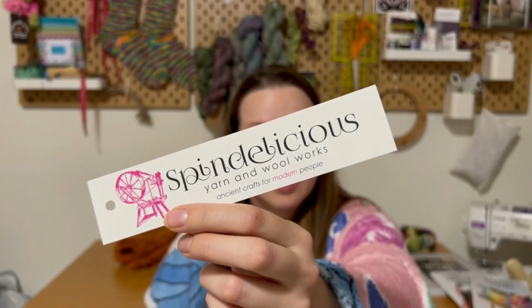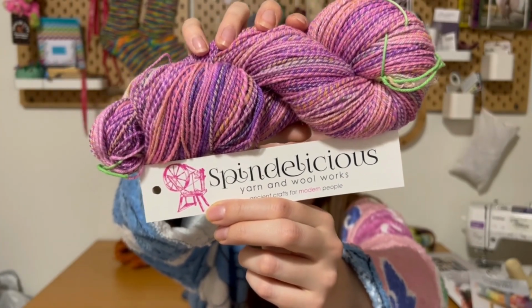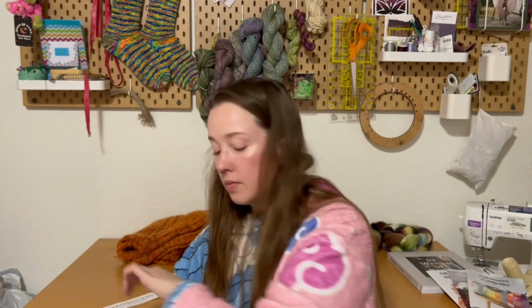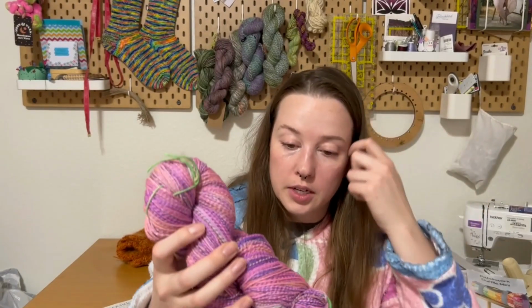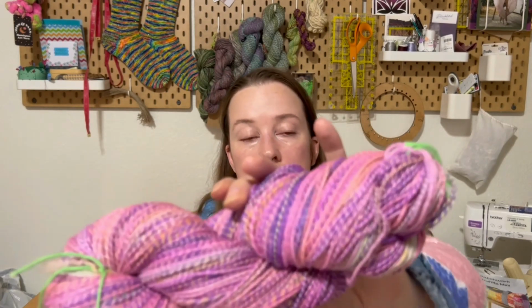This is a braid from Spindelicious, and this is the colorway Dreamland on her Big Cozy sock base. So it's 80% Targhee, 10% bamboo, and 10% Tussah silk. And the dyer's name is Beth, and she's from Oregon, and I got 320 yards out of this. I don't know how much it weighs, but I think this is about 100 grams. I had a lot left over on one bobbin. I think I just spun the other two much finer. What happened there? Anyways, so this is that.